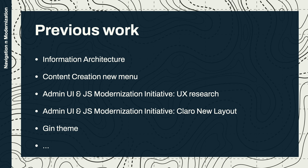Also, something that was a foundation for this work was all the research and all the designs and prototypes that we created during the admin UI and JavaScript modernization initiative that died a while back. But one of the great things was being able to change the admin interface, but we weren't able to achieve all the things that we actually wanted to achieve. And one of these big changes was changing the layout itself of the admin interface.